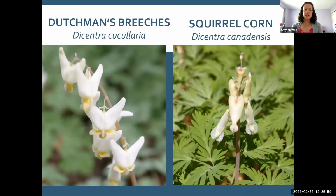So here are two Dicentra species. On the left, we have Dutchman's breeches, which is Dicentra cucullaria. And on the right, we have squirrel corn, which is Dicentra canadensis. They are definitely closely related, but as you can see, as the comparison right here of the flowers, on the left, Dutchman's breeches has more of a kind of a spiky look to the flowers, and squirrel corn has more of the traditional Dicentra heart-shaped flower.